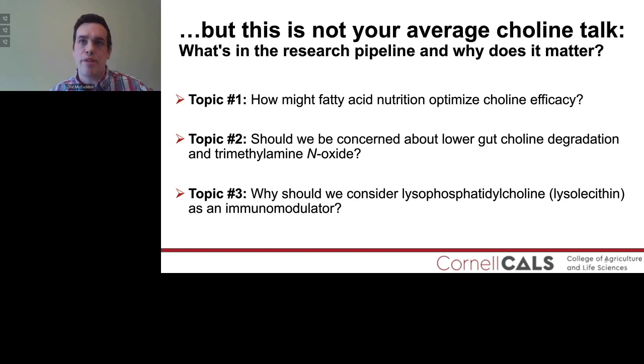And lastly, for topic number three, we have a series of trials in development studying a complex lipid called lysophosphatidylcholine. You may recognize this as lysolecithin. I'll make a case for why we should consider this lysophospholipid as an immunomodulator in fresh cows, but also pre-weaned calves. Overall, my goal is to talk to you about something new, something that you haven't heard about before. But please realize, I think we are certainly at the forefront of the science, and there's much more research to do.